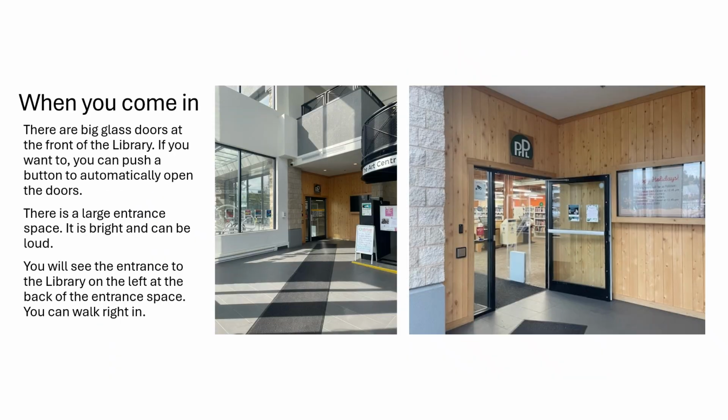When you come in, there are big glass doors at the front of the library. If you want to, you can push a button to automatically open the doors. There is a large entrance space. It is bright and can be loud. You will see the entrance to the library on the left at the back of the entrance space. You can walk right in.